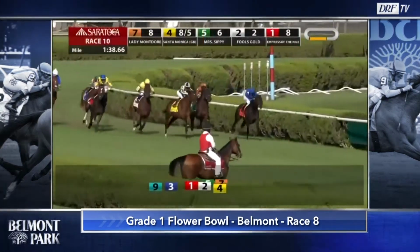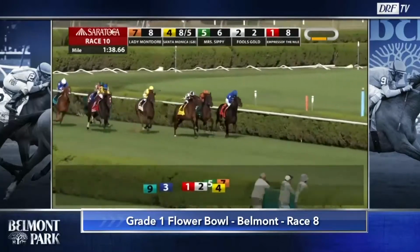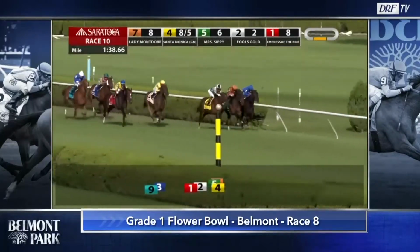Mrs. Sippy, the number 3, a European import for Graham Motion. She got her graded stakes win in the Glens Falls at Saratoga. We'll watch that race right now. We'll see that she's kind of in behind in the orange silks right now. She's going to bull her way in between horses.